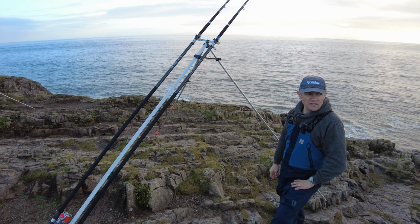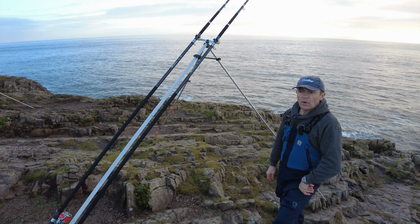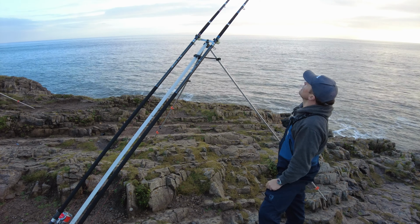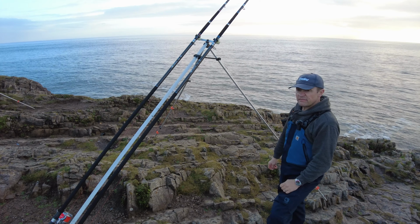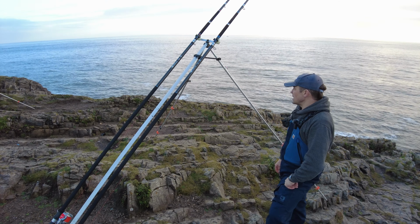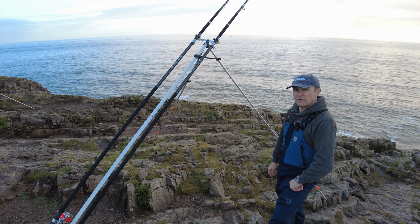Time to change first casts. Left rod just changed to cartwing and squid. That's gone out, see where that goes. Fingers crossed. Right-hand rod still first cast. Give it five, because it's still early days. It's 3:05, high water is around 5:30, so we've got plenty of time. Starting to get a bit of tide pull, so fingers crossed it's looking good.